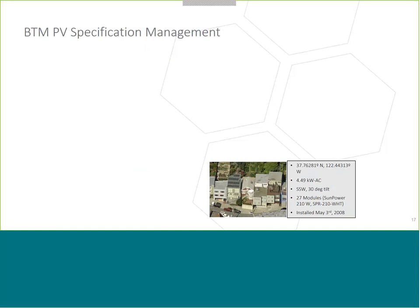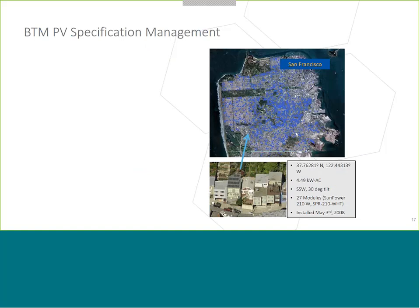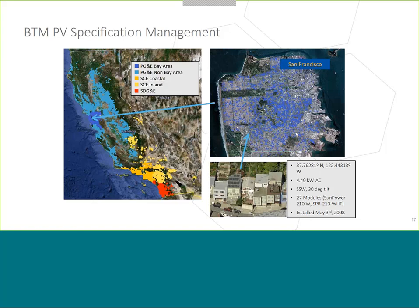So each of these systems exists on a homeowner's rooftop or a business rooftop. Sometimes they're ground mount, but they're tied to the distribution grid. We want to know the location. We want to know the capacity, the orientation of the panels, and how those panels are wired to the inverter. And in this case, we're also capturing the installation date or the PTO date when it comes to interconnection. Having that information allows us to group the systems. So in this case, this is a single system on the peninsula in San Francisco, and that then makes up a larger fleet throughout the state of California.